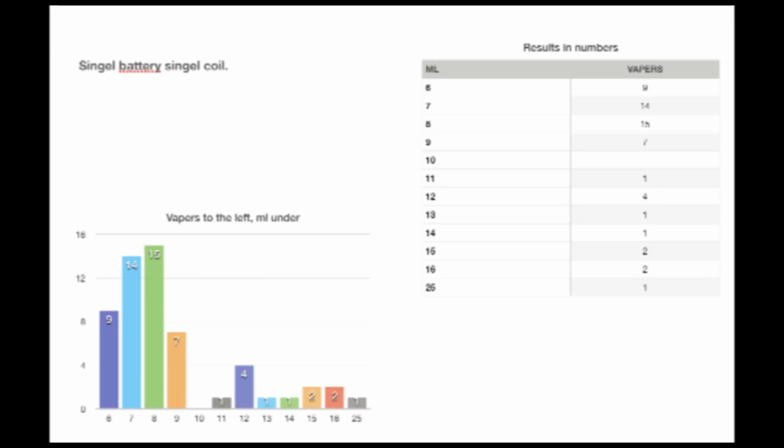In the diagram with the columns, you can see below the columns the milliliters of e-juice from 6 to 25 milliliters. On the vertical to the left you can see the number of vapers from 0 to 16. So if you look at one data set like 7 milliliters, the pale blue, the cyan blue column to the left, at 7 milliliters we have 14 results. 14 vapers clock in at 7 milliliters of e-juice per battery charge in a single battery, single coil setup.